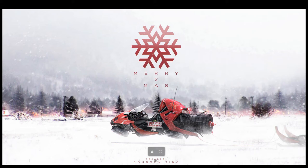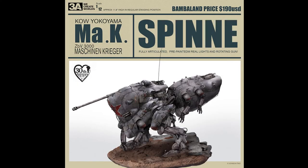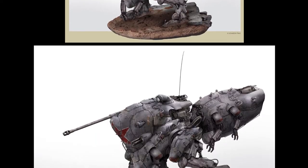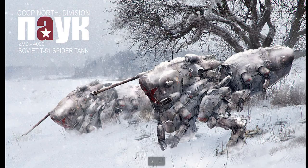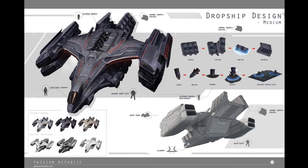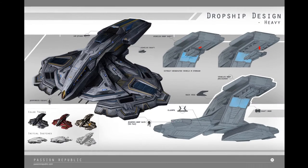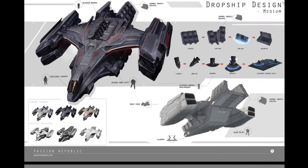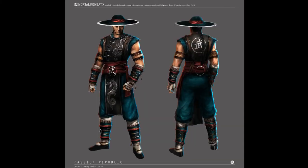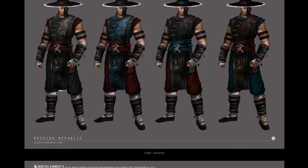So Merry Christmas. Oh, what is this? Oh, it's a mech. Oh, this could be some kind of 3D thing. Now, I'm going to avoid this kind of 3D work as much as I can and just focus on his 2D stuff. So these are some of his designs for some dropships. Some character designs.